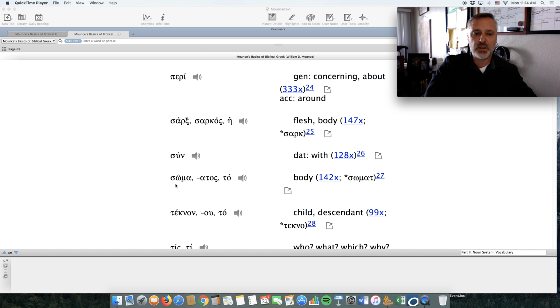All right, here's another noun, soma. Soma means body. And soma, like we said before, is a mat stem. You can see the mat stem here, or you can see this tau in matos for the genitive singular ending. And like all mat stem nouns, it is neuter. All right, let's keep going.